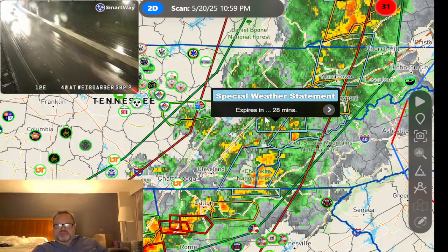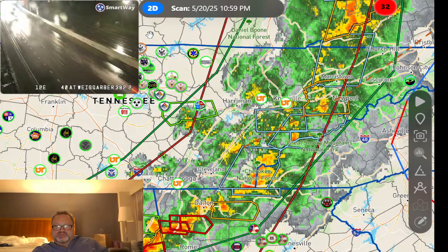We've got 28 minutes on the strong storm just to the south of us. I'm going to hang with you guys until that moves out at least. And really, I believe after that, the biggest threat we're going to have the rest of the night is the possibility of flash flooding, and especially localized flooding in areas that are prone to that anyway.